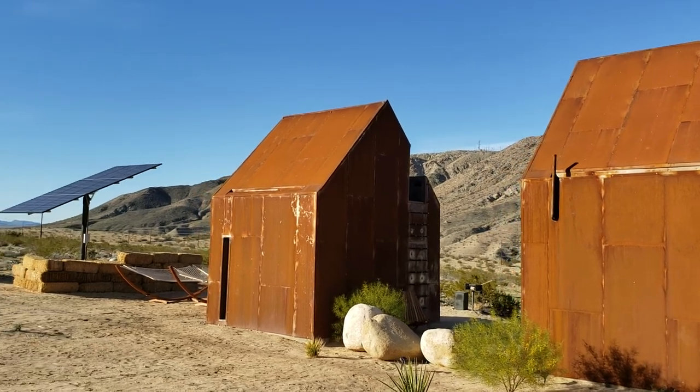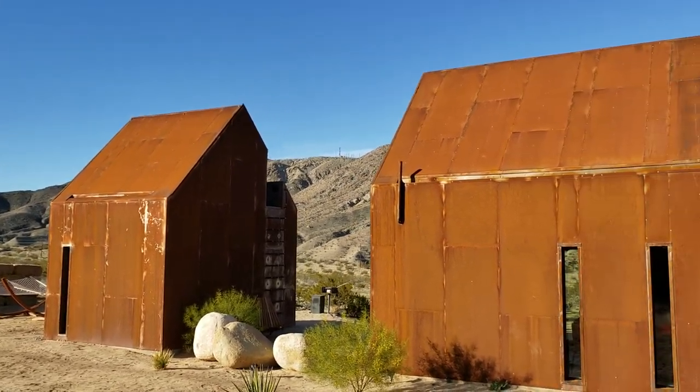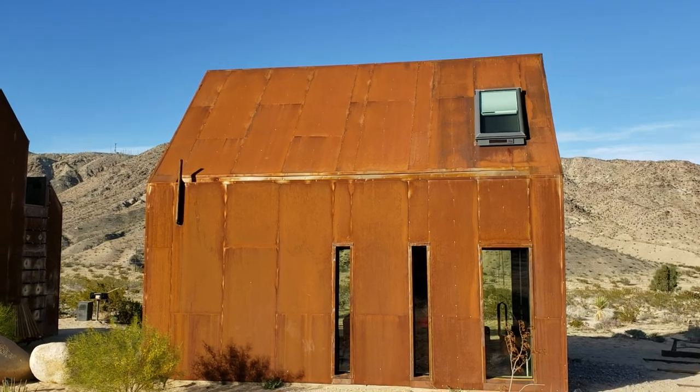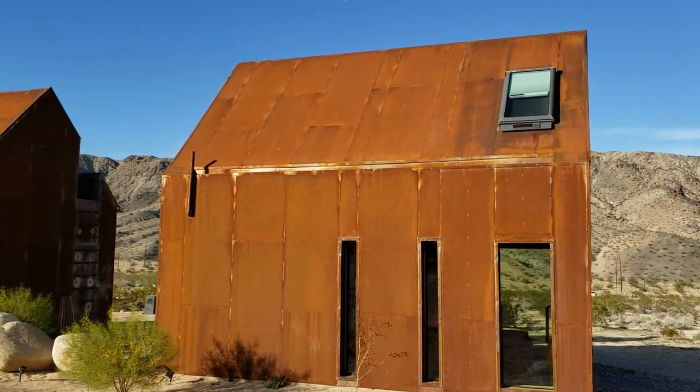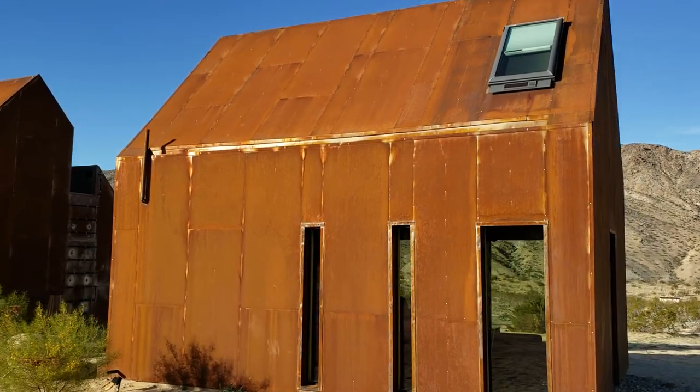Solar panels to the left, hammocks. You got a bocce ball court behind it, fire pit behind it as well. Right now my family's inside, but I wanted to show you the exterior. Let's take a tour inside.